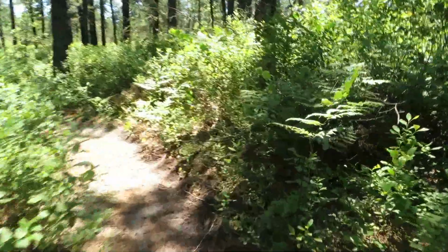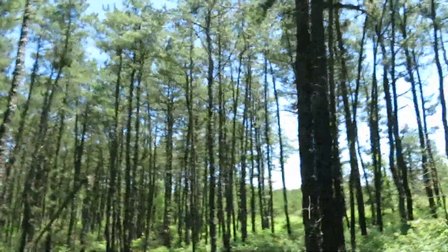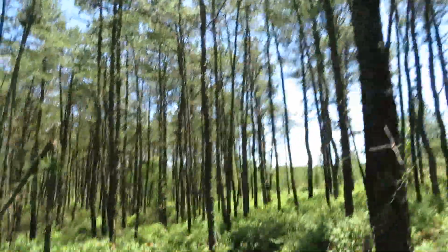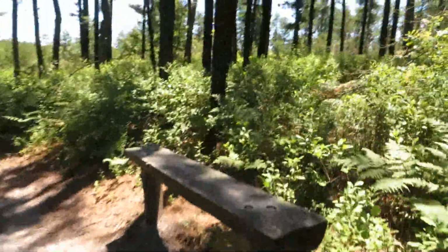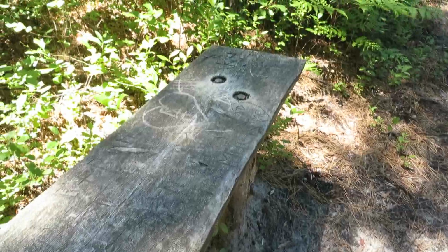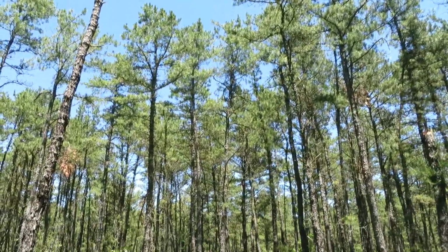We should be coming up to a bench very shortly. This is actually a bench. I'm going to take a seat right here. A couple of flies on my head, I think. So I put the camera up there. Maybe they're afraid of the camera. Maybe that's the key. Keep it on top of my head. Anyway, yeah, here's the bench. Nice bench. And look at this beautiful scene.